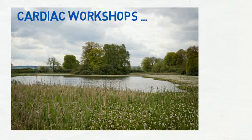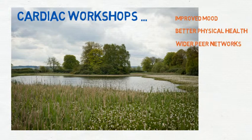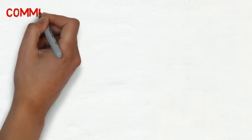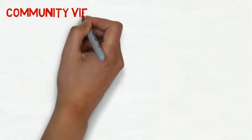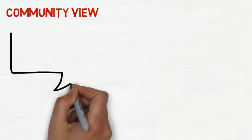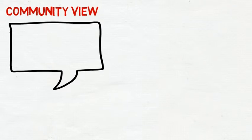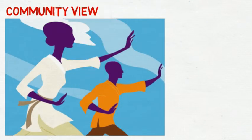Patient participants reported experiencing improved mood, better physical health, and wider peer networks. The community members that we spoke to viewed the hospital grounds as a potential part of the public green space that is available locally, but they also welcomed organised events being held in the space. One of the activities taken forward was a weekly programme of Tai Chi classes for both members of the local community and NHS staff.